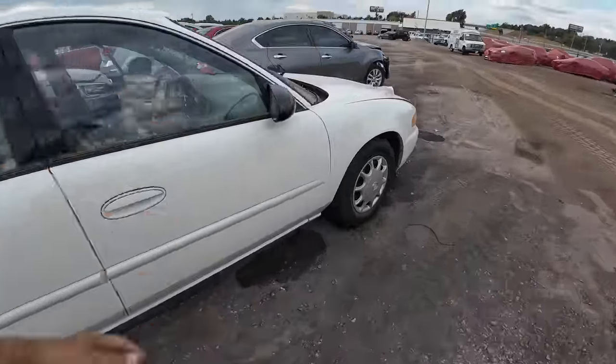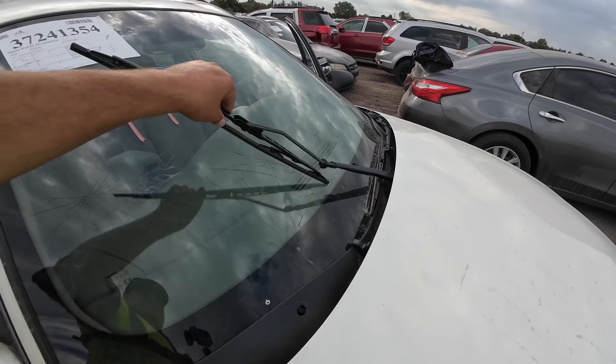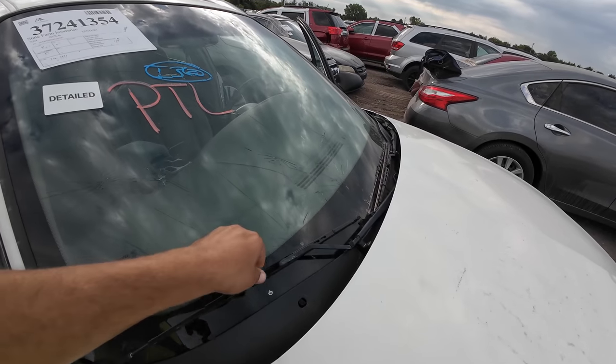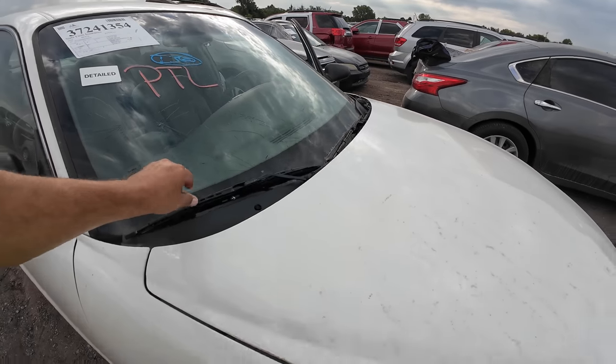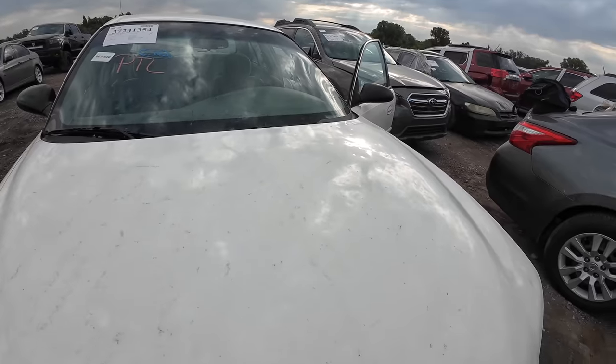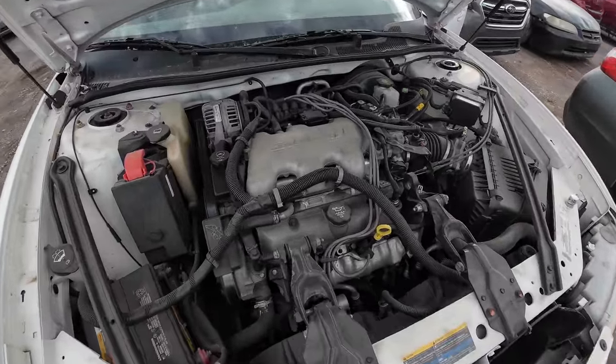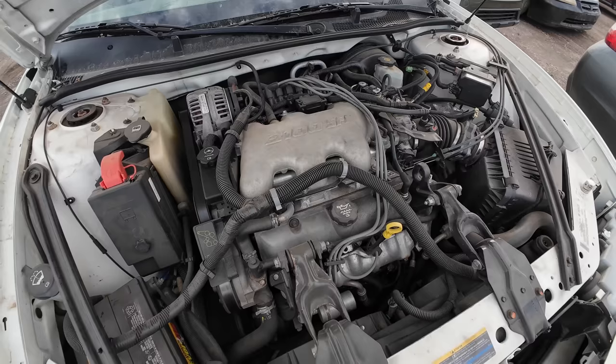It's not a bad looking car, guys. If you can, I don't know what happened there. There you go. That's going to need to be addressed. I think that arm may be stripped out. Good old 3100 sequential fuel injection V6.